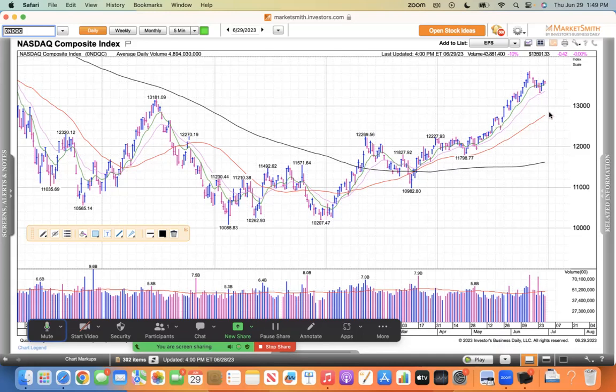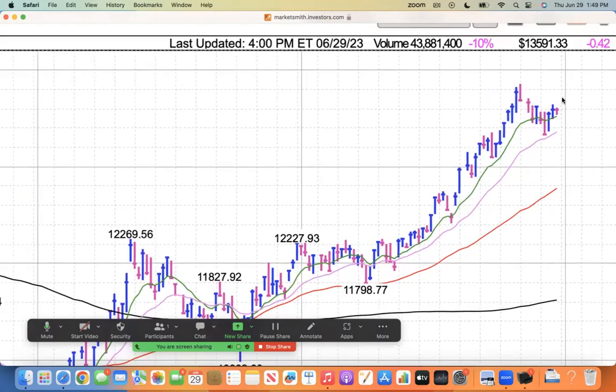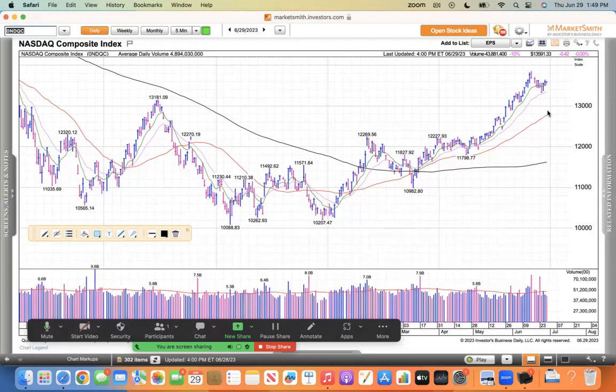You're looking at a daily chart of the Nasdaq. And you can see that today the volume was very low on the Nasdaq, 10% below the 50-day average volume. Today was an inside day, a very sleepy session. It looks like everybody's on vacation already, and it was just flat. But that doesn't mean there wasn't a little bit of activity.